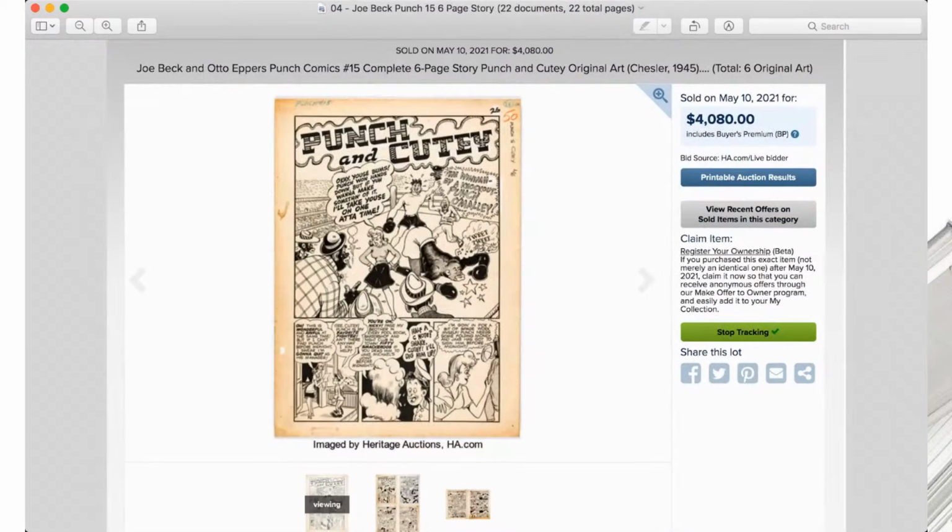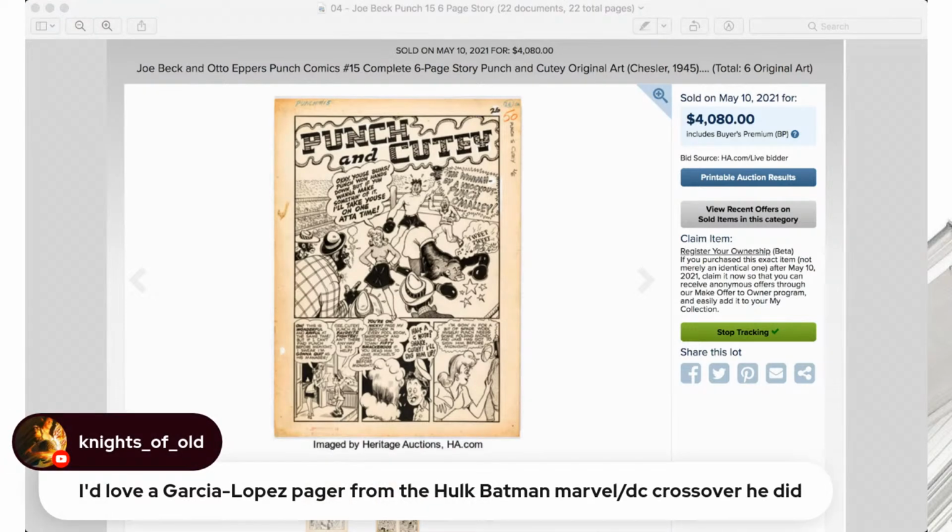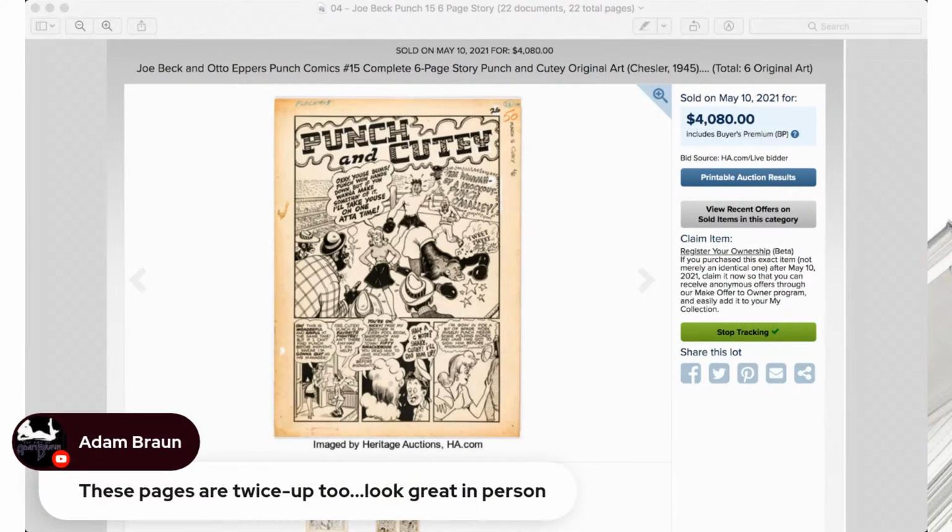All right. So next up, we have another interesting sort of complete story from the Golden Age. I've been highlighting kind of one of these per auction. Knights is saying he'd love a Garcia Lopez page from the Hulk, Batman, Marvel, DC crossover he did. Yeah, that would be pretty freaking awesome, man. I'm with you there. That would be a dope art to have.